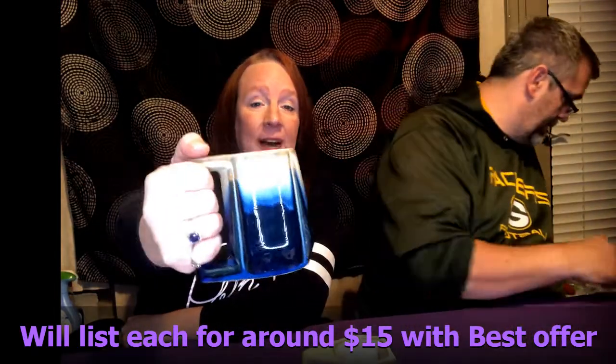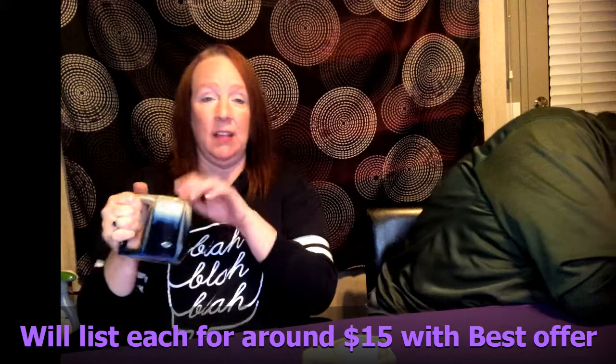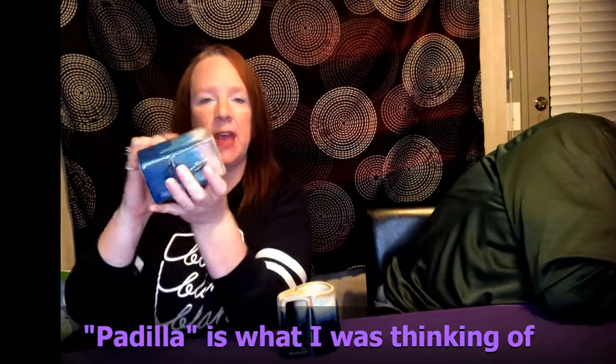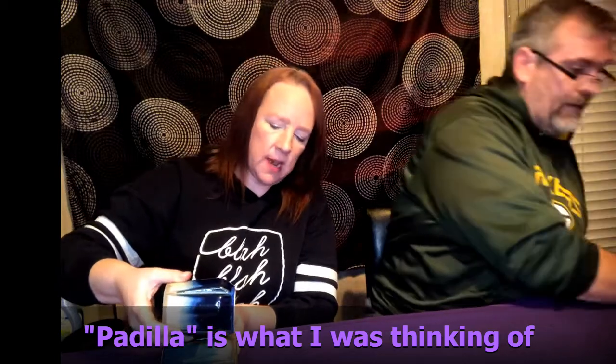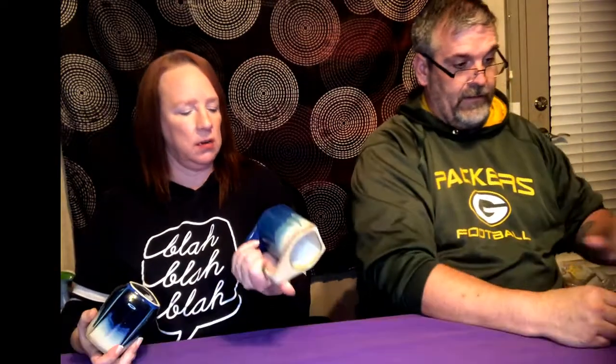A sweet mug. I kind of love this mug. I like this one. It's a little small for me, though. I like big coffee cups. But I thought these were unique. And I thought at first, when I saw them, I forget the brand, it starts with a P, but they have the ones that stack on each other, side on its side. I thought they were those kind, but I don't think they are.